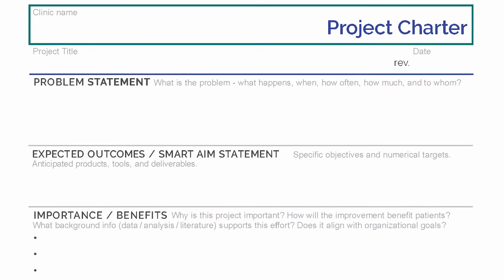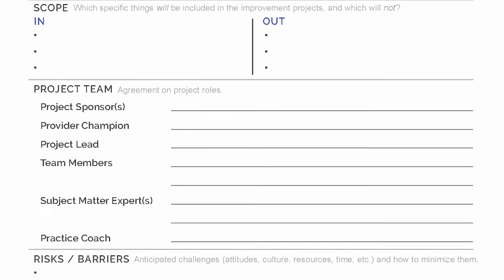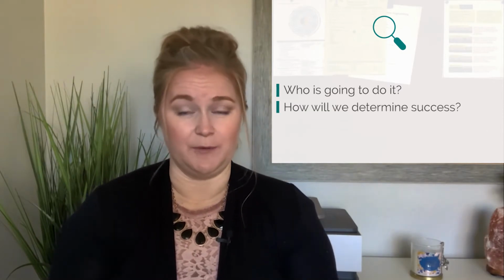If your clinic is tasked with a quality improvement project, or if you have an interest in improving in a particular area, then crafting a project charter will be the first step in getting your venture off the ground. Put simply, a project charter answers the following questions about a quality improvement project. First, why are we doing this project? What are we trying to improve? Who is going to do it? And lastly, how will we know that we've been successful?